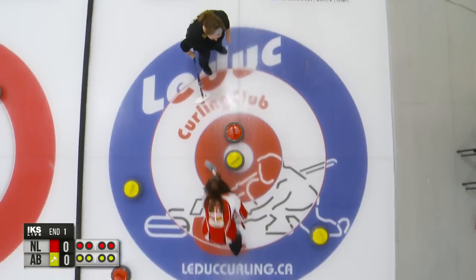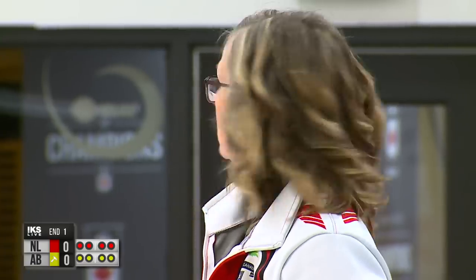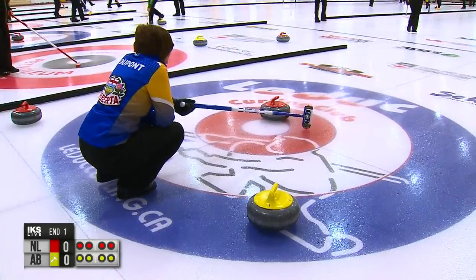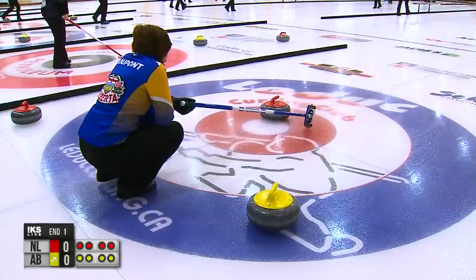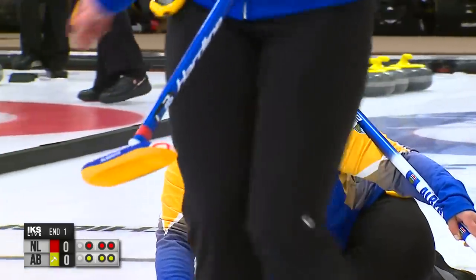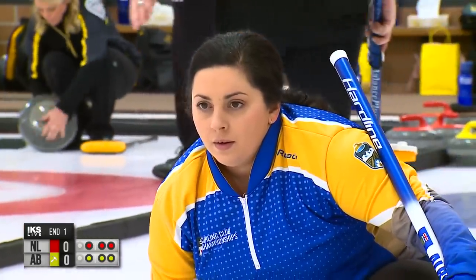As it curls over here, just on the lid, but it's the first end too, you know, you want to get your legs under you a little bit and start feeling out that hit weight. And now with Alberta third, Samantha Davies, as she lets her first one go.